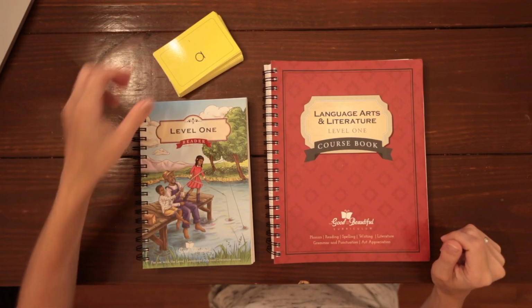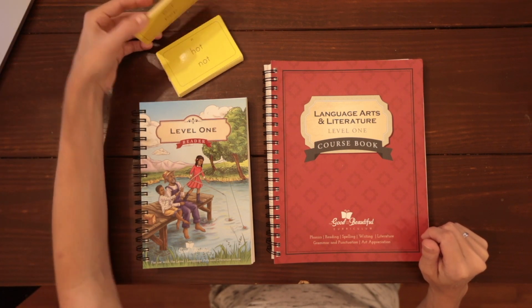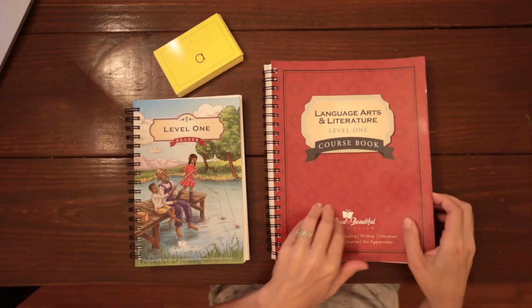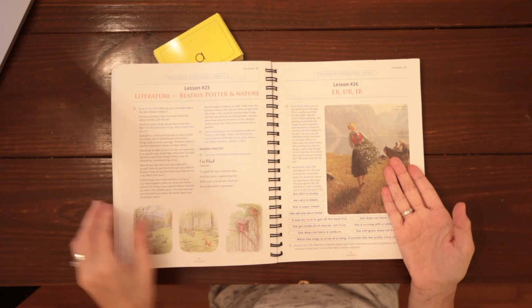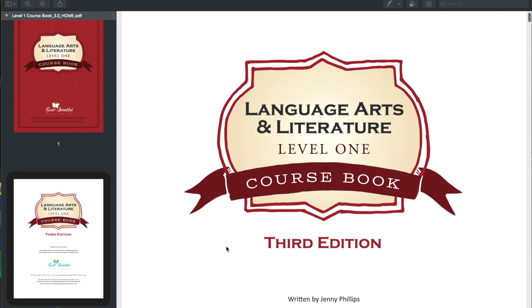I bought the set and it came with the course book, phonics cards to practice with, and a book of short stories for the child to read. This book also includes literature and art appreciation. That's the beautiful part of it. Now, they have a new version online that you can download for free. How amazing is that? So here's the PDF of their new edition.